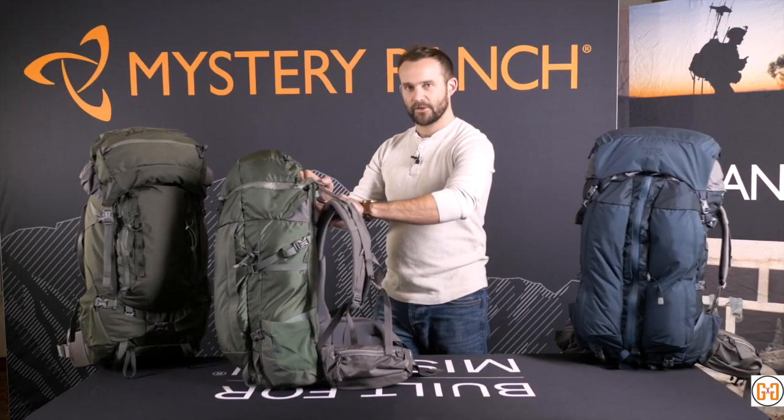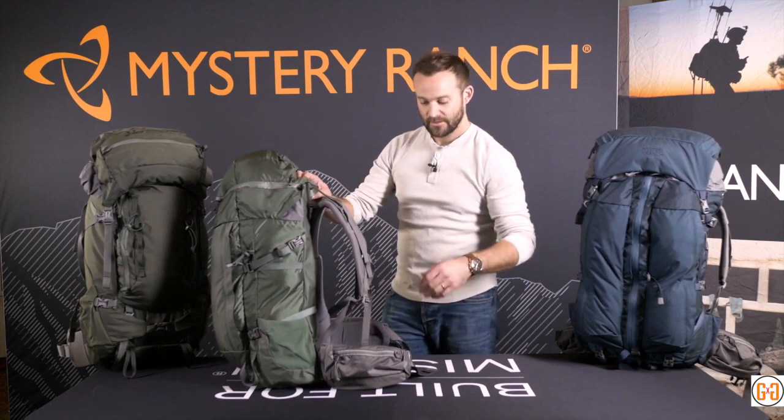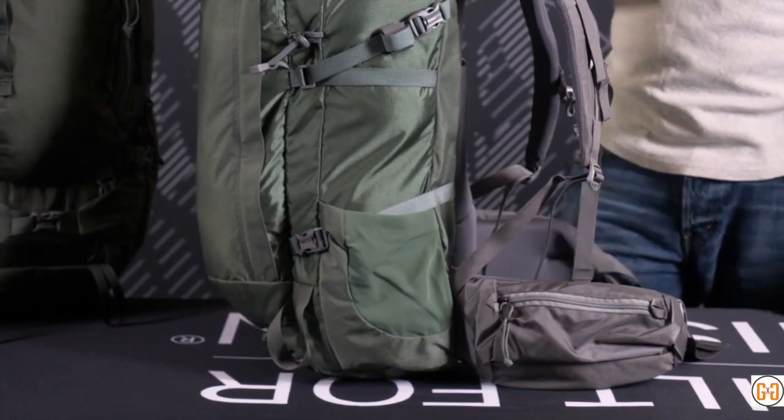Framing includes fully adjustable Futura harness, composite frame stays for a more forgiving flex, and softer, removable belts should you be wearing a harness or for travel.